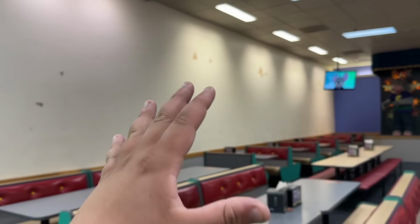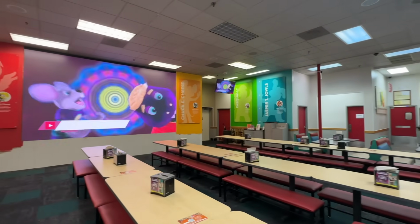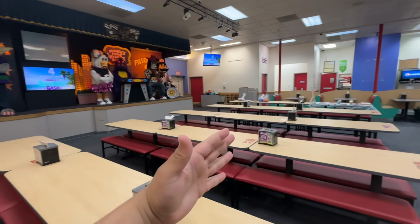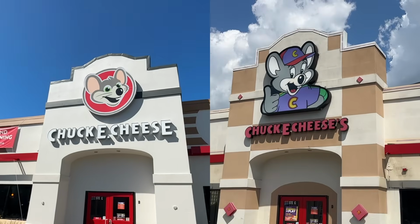The only things that have been done so far, besides the artwork coming off, is they put the TVs in, and these red lines are on the floor, probably for the new layout or something. My guess would be the screen's going to go back here, and then the floor is going to go here. I'm not really sure what they're going to do with all the tables and stuff, but that's just my guess. And of course, I want to film the logo just one last time, and then when they put the new one on, I'll film the before and after.